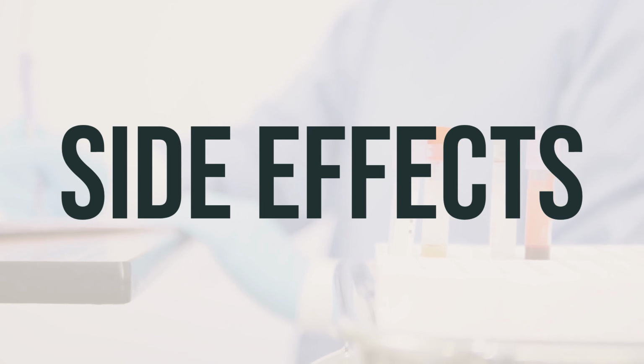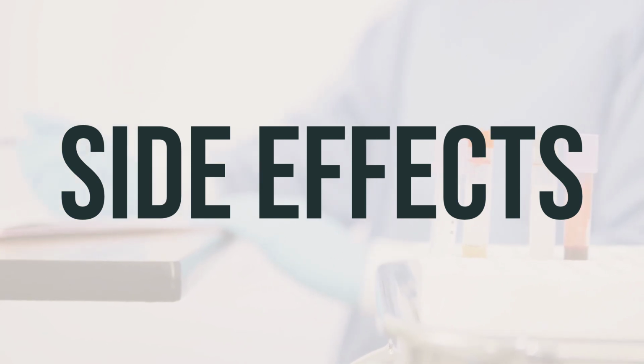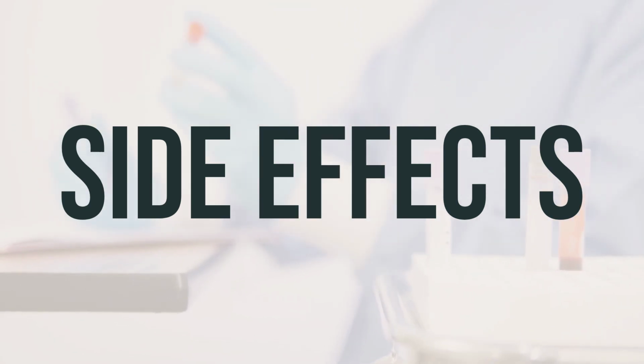If your child experiences constipation, diarrhea, or an upset stomach after taking this medication, these effects are usually temporary and may go away as their body gets used to the medication. If any of these effects persist or worsen, it's important to inform your doctor or pharmacist promptly.